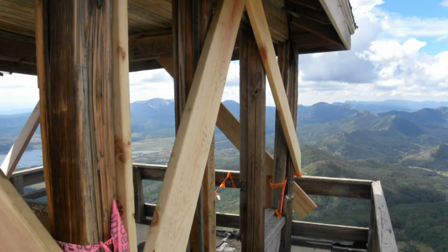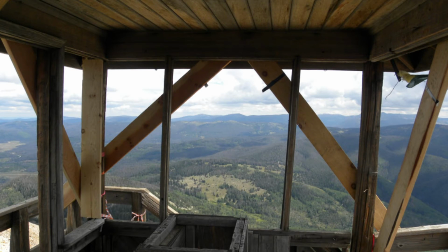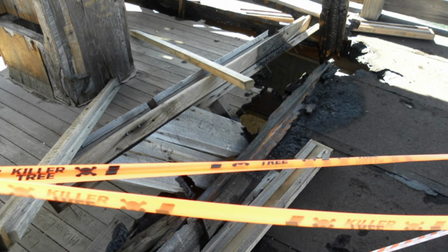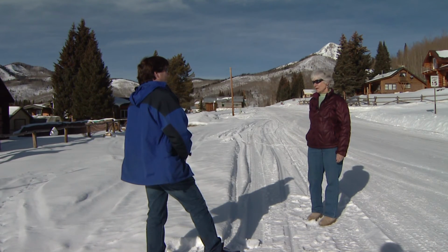It was pretty unstable. It was going back and forth like this. So the idea was to replace those beams and strengthen the structure so it wouldn't get blown away. That just keeps it standing a little longer. It needs a whole lot more, and those close to the tower say it deserves it.